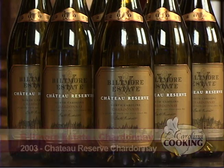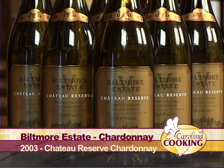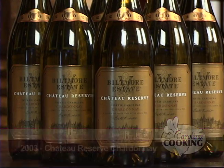Yes, we're going to do a Chardonnay, this one from the Biltmore estate. This is from their Chateau Reserve line. This is some of their top-of-the-line wines, and one of North Carolina's better Chardonnays. It's 100% North Carolina grapes. Now, did the prosciutto throw you off any? It didn't throw me off, but it certainly changed my attitude, as it were.